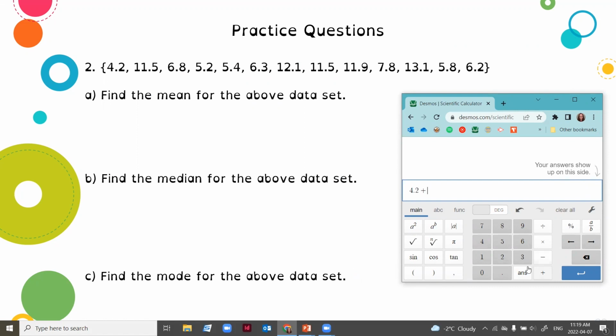4.2 plus 11.5 plus 6.8 plus 5.2 plus 5.4 plus 6.3 plus 12.1 plus 11.5 plus 11.9 plus 7.8 plus 13.1 plus 5.8 plus 6.2.